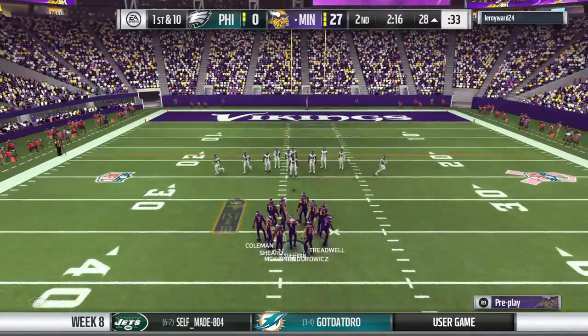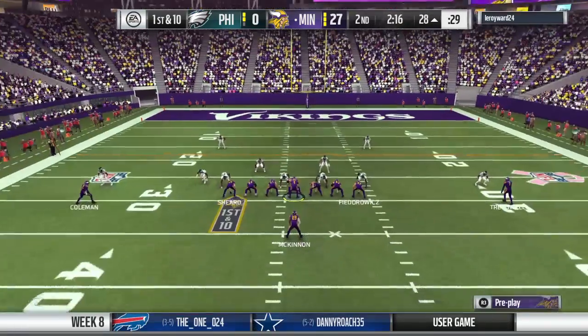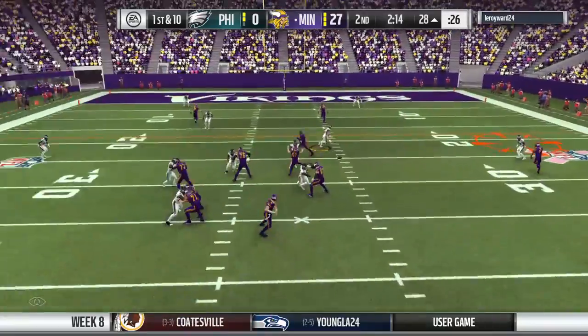Really nice starting field position here for the offensive unit. Let's go! Blue 90! Now a play fake here on first down.